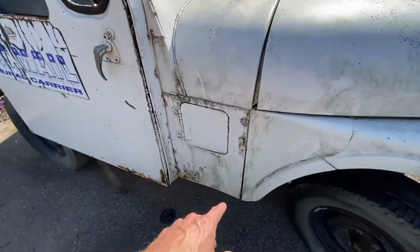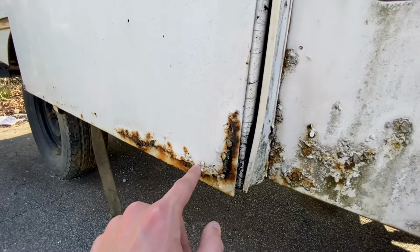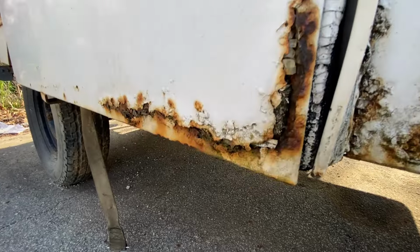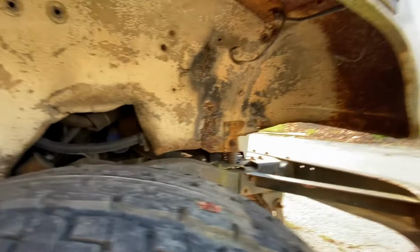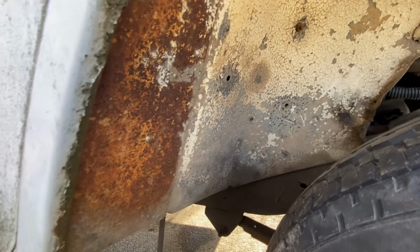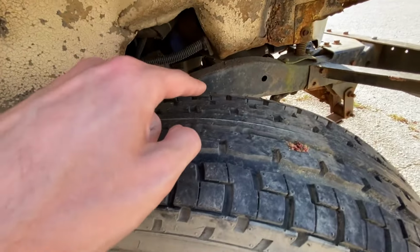But we can see this side, it's not in nearly as good condition as the other side. The rust is starting to eat through. Down here, they've used some sort of a, no, that's actually just glass right there. It's just glass that's kind of fallen into the door. It's not in the greatest shape, to say the least. Taking a look at the inside of the fender, it's a little bit rusty. The paint's kind of peeling off. It's not the worst, it's not great either. The frame itself is actually in not bad shape.